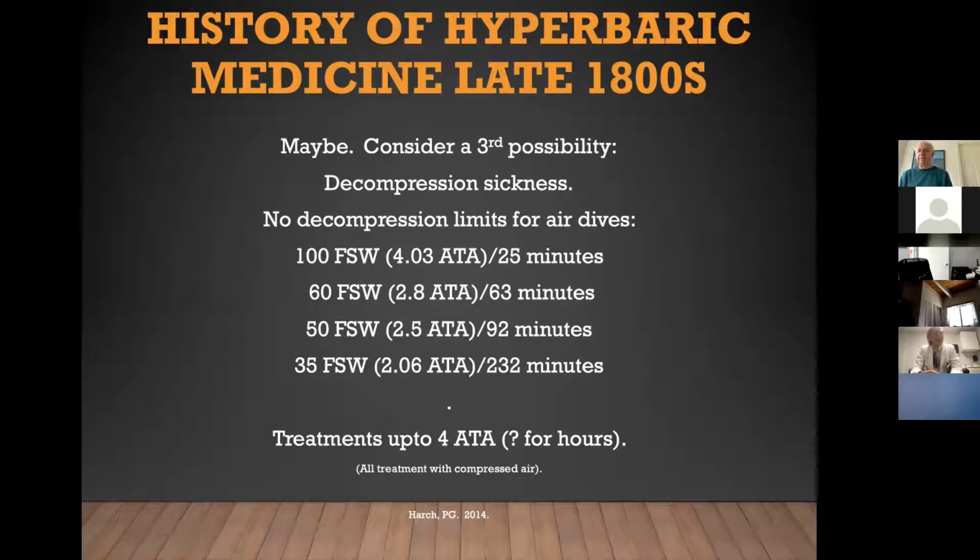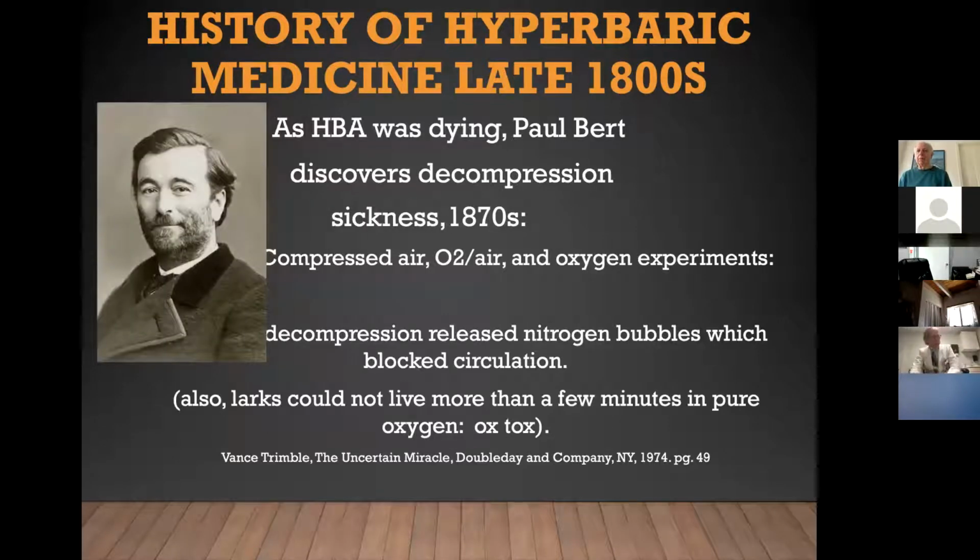And I think what happened is that there's been an age-old phenomenon, if you will. If some worked, more had to be better. And they treated at deeper and deeper pressures for longer times, and they ended up with people getting decompression sickness. But the point was, it eventually died out. And this was Paul Bert, who had discovered decompression sickness and also had a hand in oxygen toxicity.